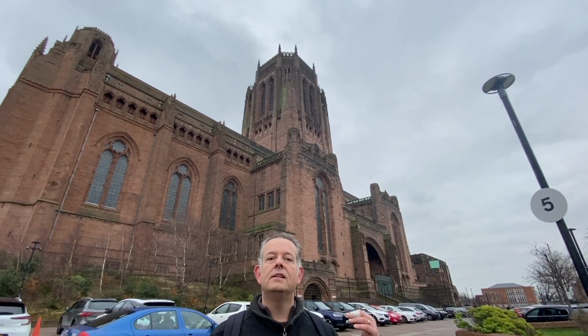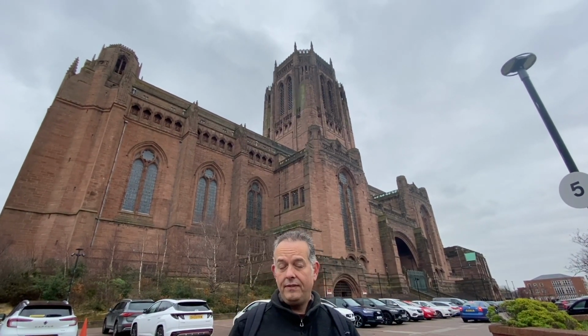Now, if you look behind me, you can see that it's quite a big cathedral. The walls are a very distinctive sandstone colour, and if you go on surface area, the floor plan area, it's actually the largest church in the UK. And not only that, it's the 8th largest church in the world, which is quite an impressive stat. Let's go and have a look inside.